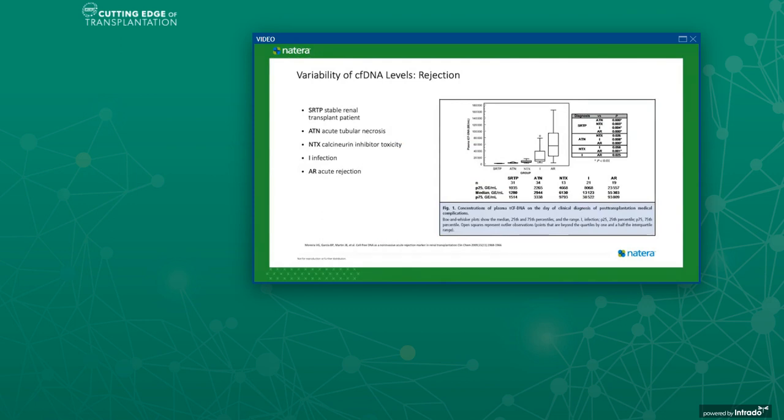So, variability of cell-free DNA, rejection specifically. We can see here where you have stable patients, patients with ATN, a patient who has calcineurin toxicity, you have infection, and you've got acute rejection. Interestingly enough, in this chart, you will see that in stable transplant patients, the donor-derived cell-free DNA is pretty stable. It stays very, very low. But as you go from ATN to calcineurin inhibitors and infection, and then you look at acute rejection, the donor-derived cell-free DNA just keeps on going up steadily. And the highest range is seen in acute rejection.